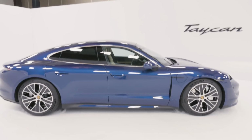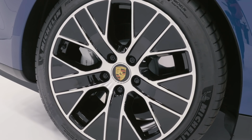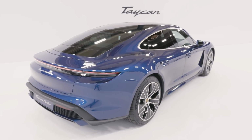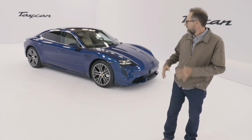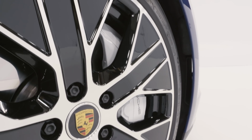I just can't wait to drive it because this car has all kinds of performance-oriented options that you'll find on any other Porsche. It's got PDCC, adaptive stabilizer bars, PASM adaptive dampers. There's huge brakes with 10 piston calipers, and you can get carbon ceramic discs as an option.